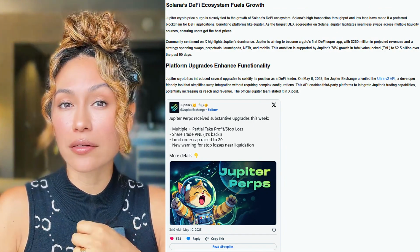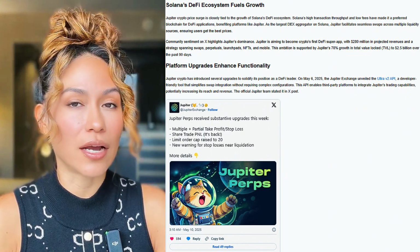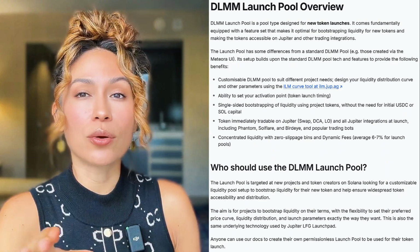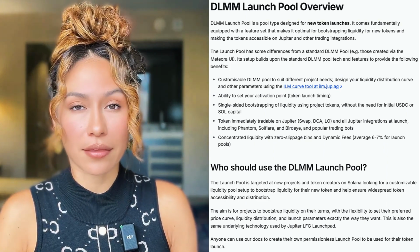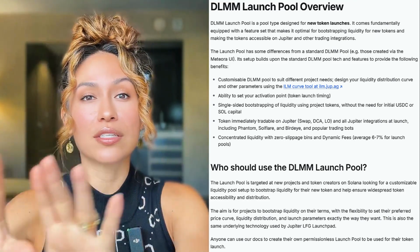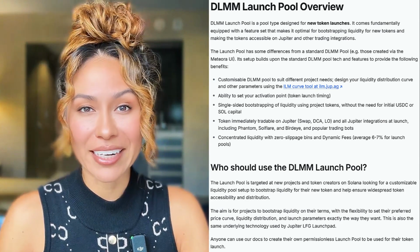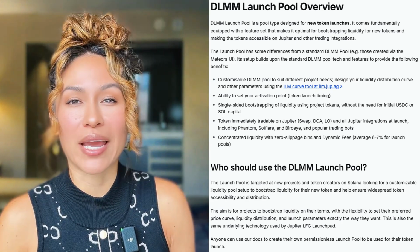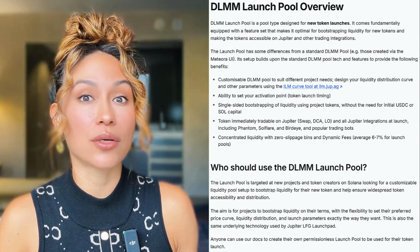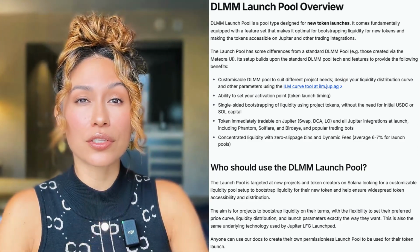The swap aggregator connects you to around 30 Solana venues, securing the best rate on every trade. Jupiter's perpetuals desk, called Perps, lets you trade tokens like Solana, Bitcoin, and Ethereum with built-in leverage. And you can do this all without going through a centralized exchange or lengthy identity checks. The LFG Launchpad provides a fair and transparent way for new tokens to launch. With deep liquidity and smart pricing, tokens like Jupiter, Jupe, and When reached real users from day 1.